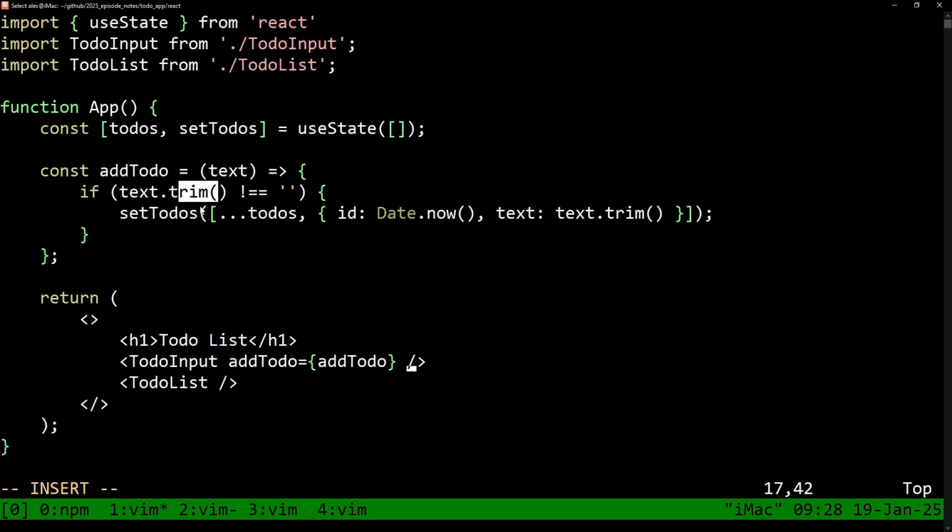And as long as it doesn't equal a blank space, it will set the to-dos to be what is already in the to-dos, and this new element, which is defined by having an ID based on the date now. This will be useful in a future video when we want to sort based on dates or maybe some other functionality, which we will have to define here, but we're just putting it in for now.